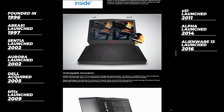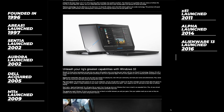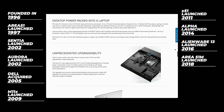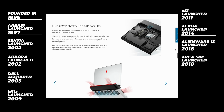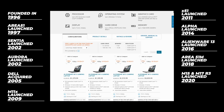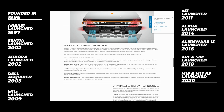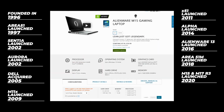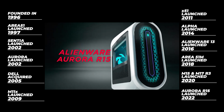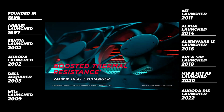a gaming console. In 2016, Alienware launched the Alienware 13 OLED, which was the first gaming laptop with an OLED display. In 2018, Alienware introduced the Alienware Area 51, which was a high-performance gaming desktop replacement laptop with the goal of having user-upgradable components. In 2020, Alienware launched the well-received Alienware M15R3 and the M17R3, which were its first laptops with 10th gen Intel Core processors and the RTX graphics cards. Then finally, in 2022, Alienware launches the Aurora R15 and announces a bunch of new laptops which continue to blow expectations in terms of performance and form factor.